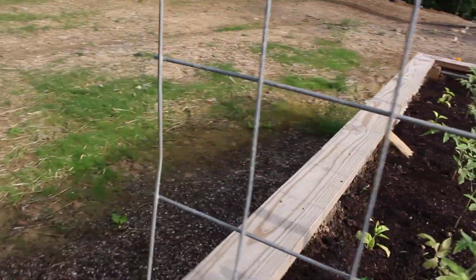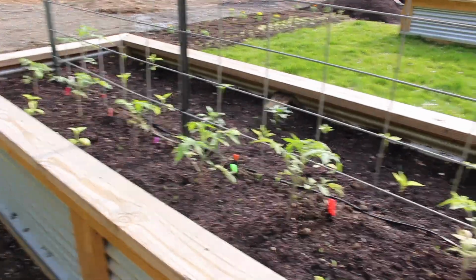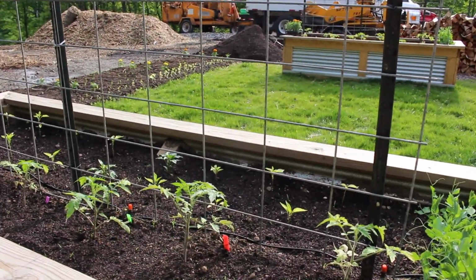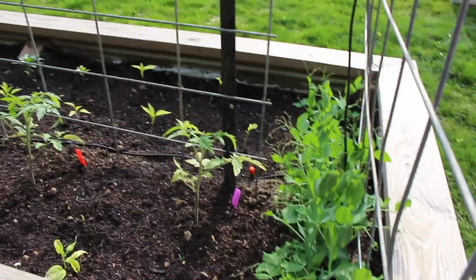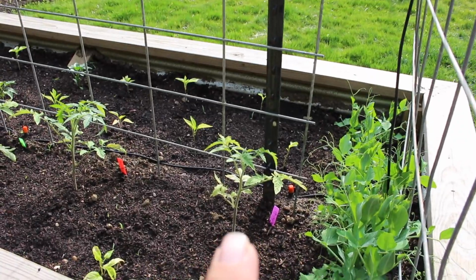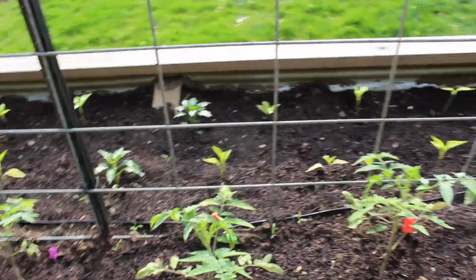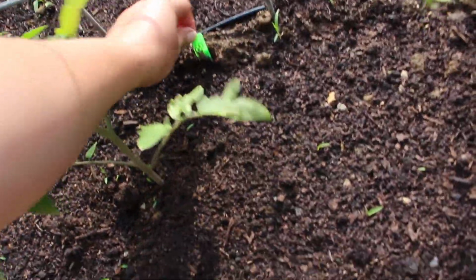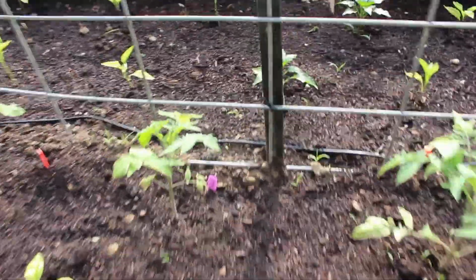And then over here, hop over on this other side, these are my indeterminates in this bed, and then over there are more like the bush indeterminate varieties. Kind of wanted to keep them separate so I know how to prune this side versus that side. So I have 2 beefsteak tomato plants, what is this? Oh, 3 beefsteak plants. And then these are garden treasures.